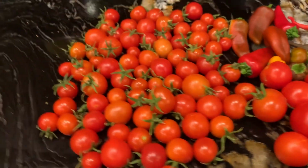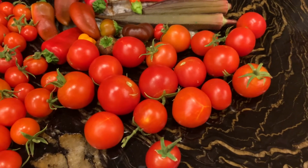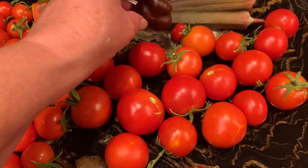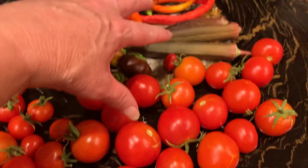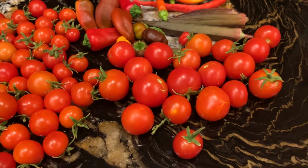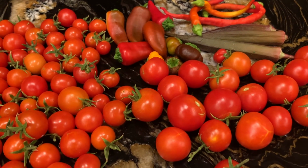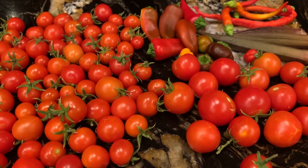But I got lots of cherry tomatoes, and I've got a few 4th of July tomatoes, and I got a salsa pepper, some Fresno, some corbacci, and a few okra. We sprayed the okra tonight for ants. My bean plant I've been spraying for ants with aphids, so hopefully.